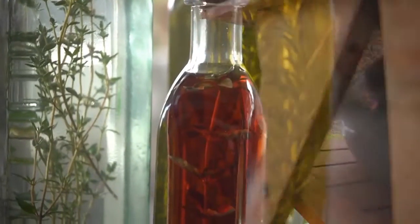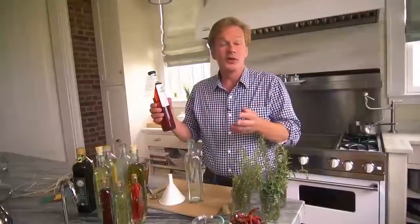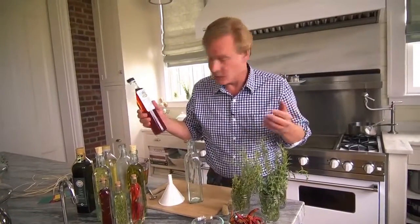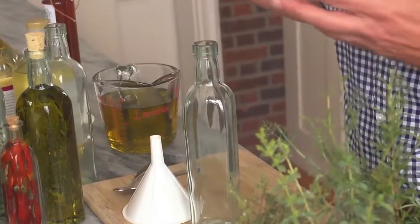Recently, I received this herb vinegar as a gift, and it reminded me that you could actually make these herb vinegars and also flavored oils very easily in your own kitchen. They're great for giving as gifts. They're also wonderful for using in the kitchen for cooking all sorts of things. And they're also beautiful as a decorative element in the kitchen. So let me show you just how easy it is.